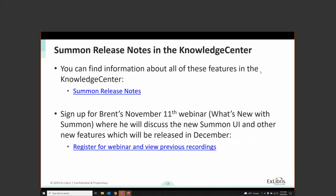Lastly, I wanted to just point you towards the Summon release notes that are available in the Knowledge Center. And these go all the way back, I think, to like 2016. So it's a really great way for you to see the things that have come out, the new features and updates that we've made to the Summon service over the years. And this also includes links out to other documentation that we have about these new features, as well as information about how to activate the new features. And at the top of that page, here, we'll click through to it.